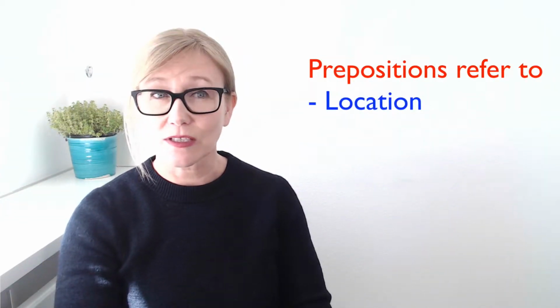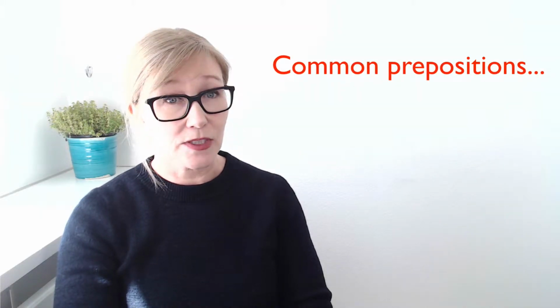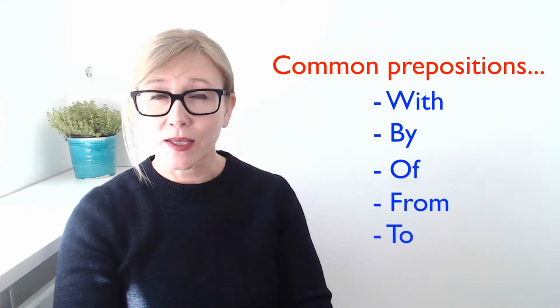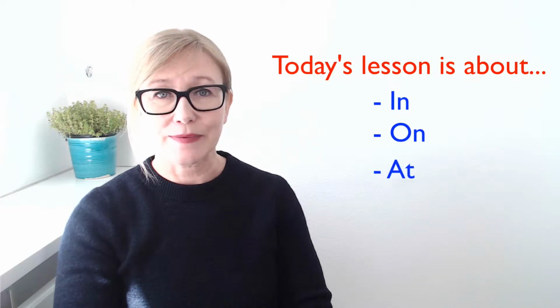Prepositions are small words that pack a lot of punch and are very common and useful in the English language. Prepositions play a particularly important role in real estate since they usually refer to location, time, or direction. It's important to keep your prepositions straight when you talk about a property, for example. There are a lot of prepositions in the English language that are relevant to real estate, like with, by, of, from, and to. But today, I'd like to focus on in, on, and at.